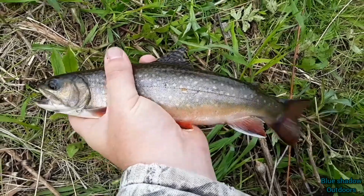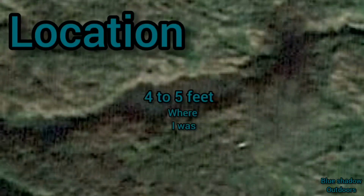Look at that. All right, so here's the location where we found these brook trout. It's a 4 to 5 feet hole, as it says. These brook trout just pile up in these little holes that they can find in these creeks. They like their deeper water, so it's a good spot to find them if you can find a deep hole in a creek, because that means they could possibly pile up in there or be just living in there, hiding in there, all kinds of things.